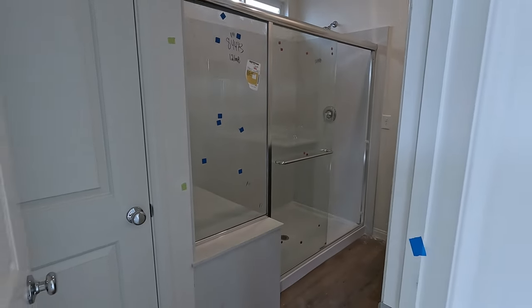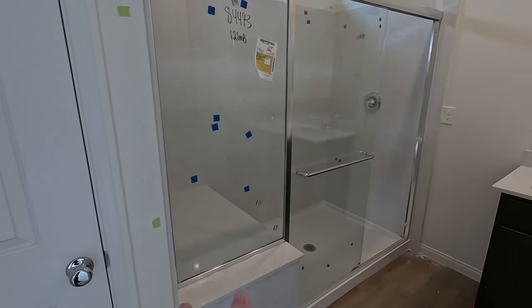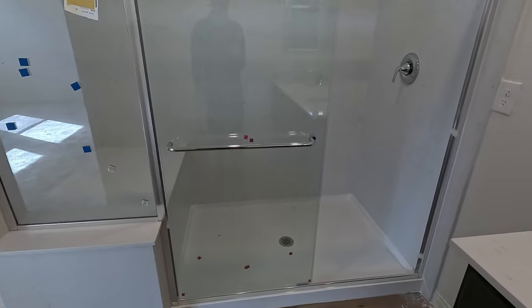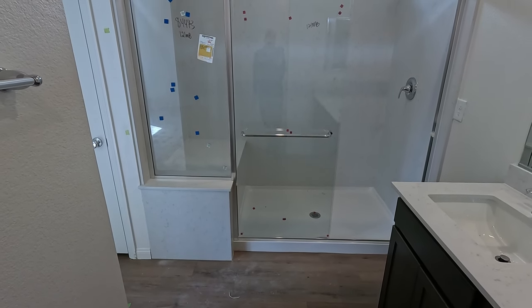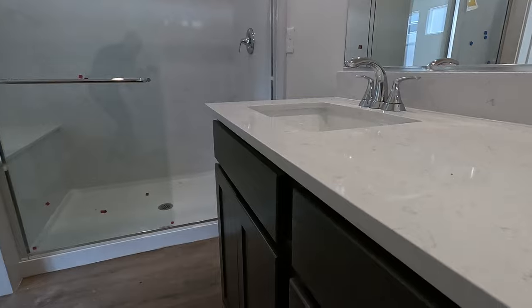They've got it taped up. A lot of that blue tape is from shipping. LVP flooring on the floor. Huge linen closet for days in there. And the shower. So this is your upgraded luxury shower from the tub and shower that would have been included. It's got the huge bench on it, upgraded quartz surrounds. It's a large shower. And the modern window definitely helps pull it together.